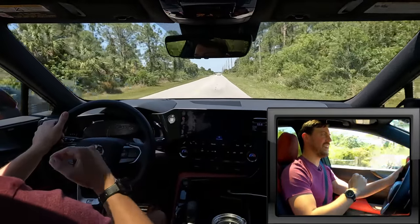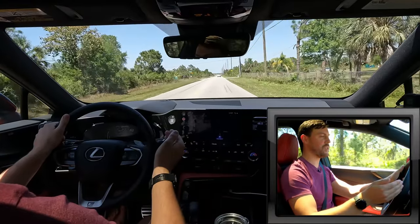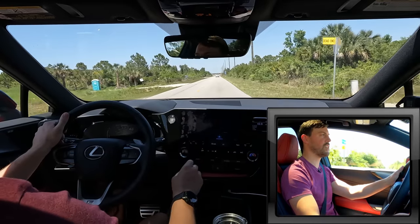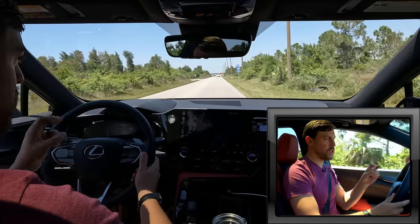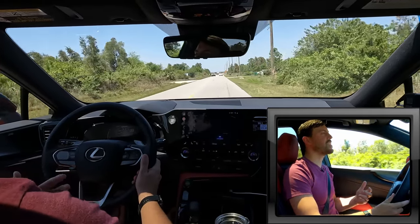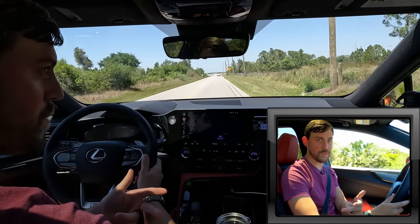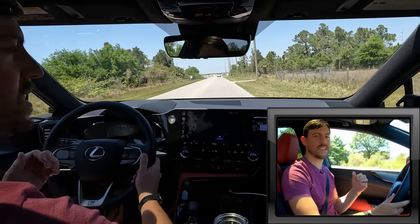Interestingly, it didn't like that. It felt like it just held second the entire time. So that was surprising. It didn't kick down into first gear, even though I'm in the most aggressive setting, the Sport Plus. So even though this is a sport trim vehicle, the F Sport does not give you more performance. That would be reserved for what's called the F Sport Performance packages, which there's only one available in the entire Lexus lineup, and that's the IS500.